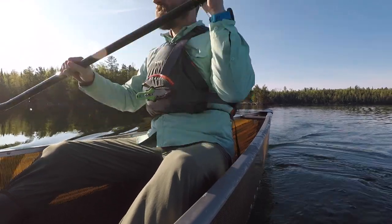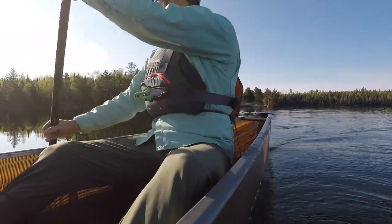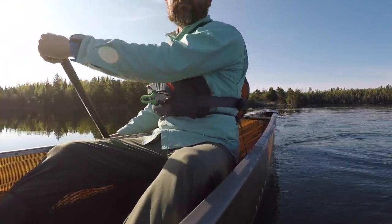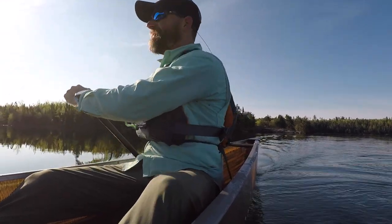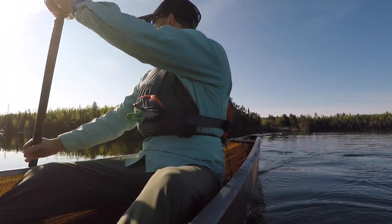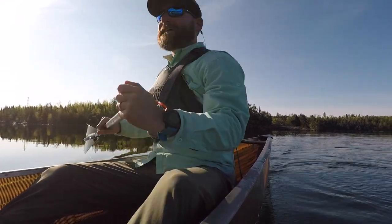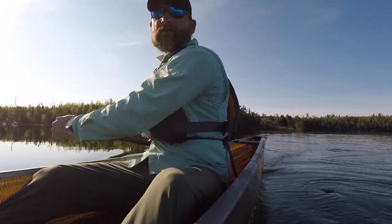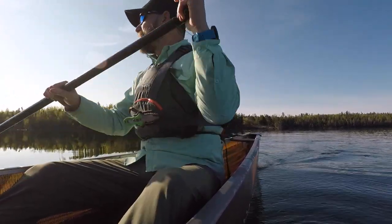We are leaving our campsite on Knife Lake, headed up towards Cherry. As you can see, the weather is perfect. Placid lake, blue skies, sun is out. Got about a 6 mile paddle to Cherry Lake, and hopefully one of the campsites there is open.